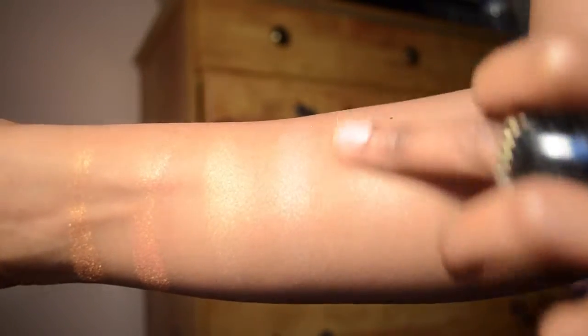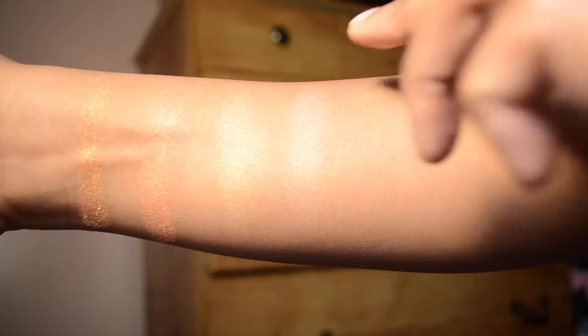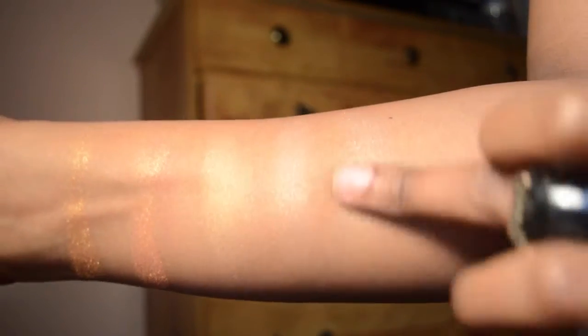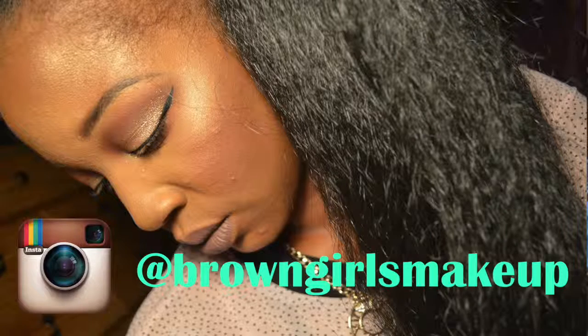But this one is a gorgeous highlight, and I'm just gonna let the swatch speak for itself because can we replay that swatch? Can we replay that swatch? Because this has become one of my favorite highlights, and I actually have an Instagram picture where I'm wearing it and I'm like, shine bright like a diamond. Like, that's how pretty this is. I'm gonna insert the picture so y'all can see.